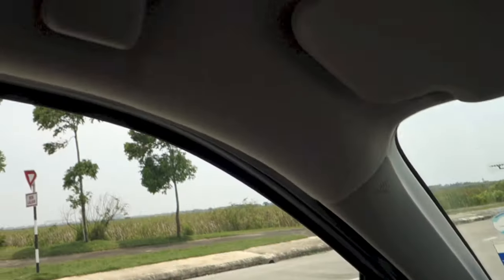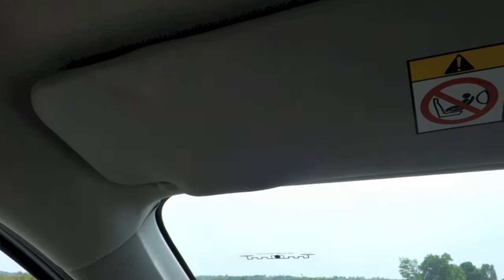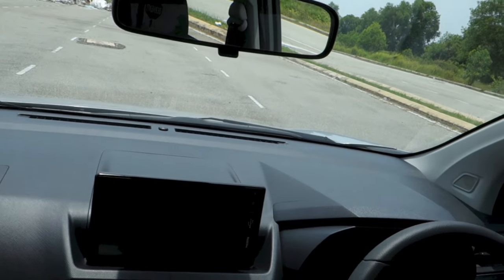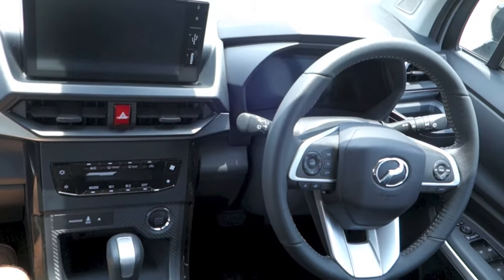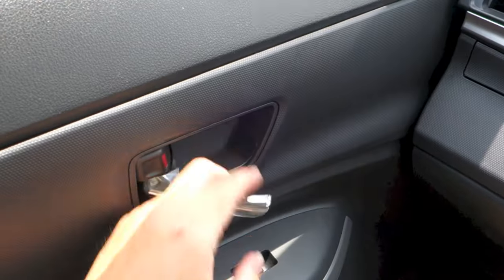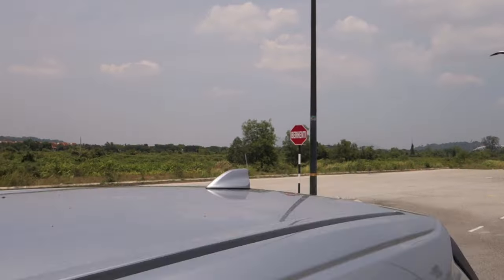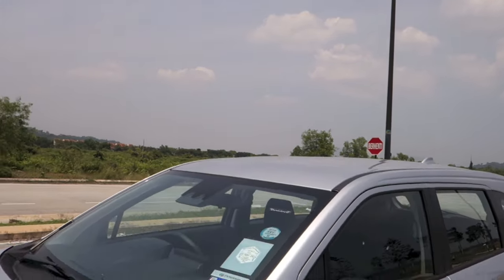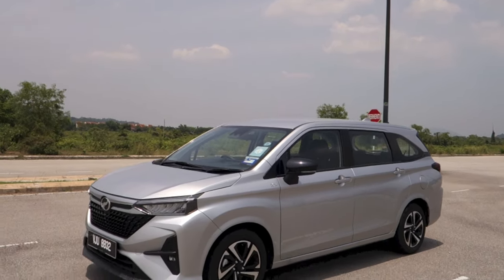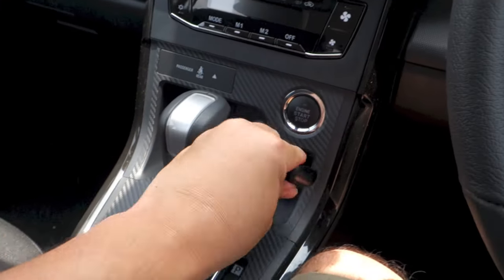Nicely sized glove box. Grip handle for the front passenger. And the front passenger's sun visor does get a vanity mirror as well. Alright, so let's start it up with the door closed.